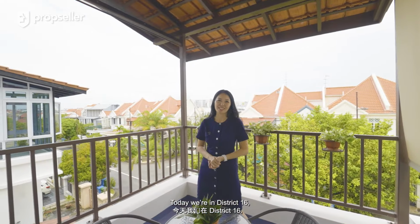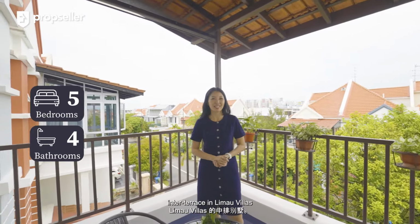Today we are in District 16 to view a 5-bed 4-bath Inter-Terrace in Limau Villas.